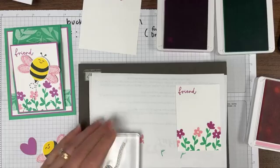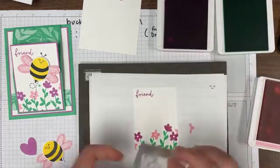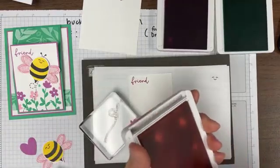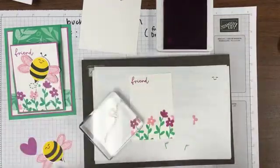And what's left is just the little bee details. We've got the little flight line, dotted line. Here, I can close these up. And we've got to get his antenna in.